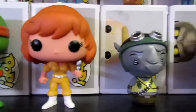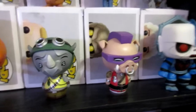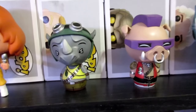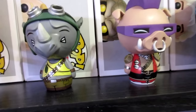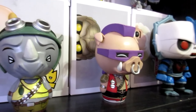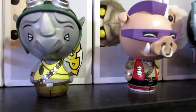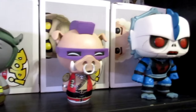Yep. Then we have, because the Bebop and Rocksteady actual Funko Pops are so hard to get, I had to settle for the Dorbz, but I'm not too sad because these Dorbz are amazing and they have a lot of really cool detail on them. Yeah. Cool colors. They're so cool. Like, I love the little shell shoulder pads and the nose ring. They really took the time to make them really neat and detailed.